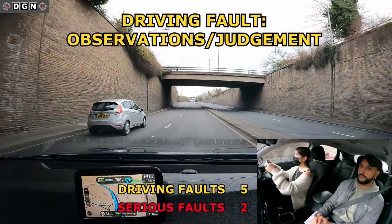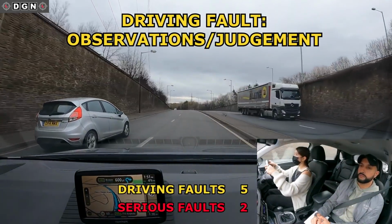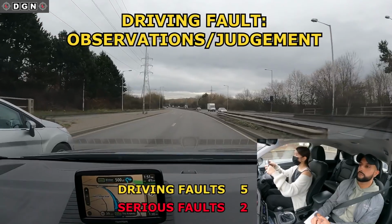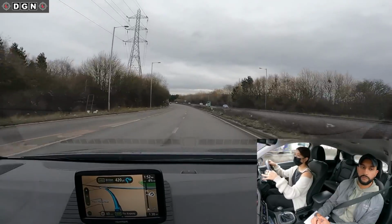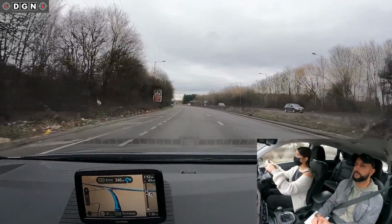We are turning right at the roundabout, so now Daniela should just stay in this lane, but she decides to move back to the left. And when she did this, she did get slightly too close to the vehicle that we had just overtaken. After 400 yards, go right on the roundabout, third exit.